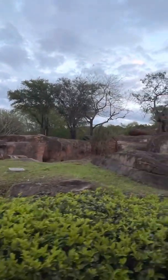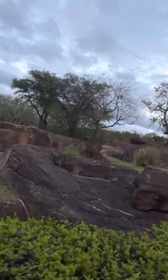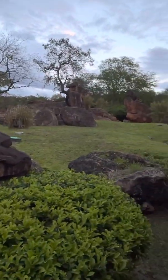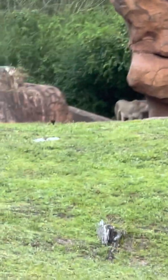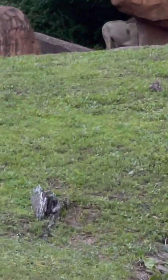So coming up on our left-hand side, it might be kind of difficult to see them, but it looks like some lions down there, on top of the Kopi rocks. Lions will rest anywhere from 18 to 20 hours throughout the day. Does not mean that they sleep all day. They still get up and do stuff, but for the most part, they rest. At night, though, they are active.